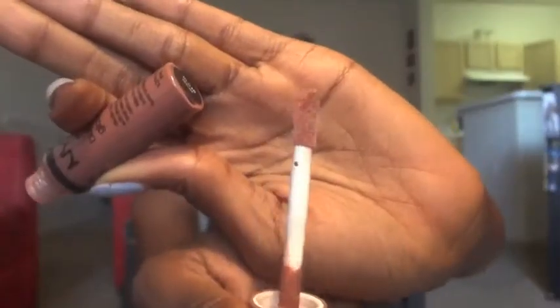And this feels so good on my lips. Another new lipstick type that I like for an everyday look is also the NYX Butter Gloss. It's in the color Praline, and it is fabulous.